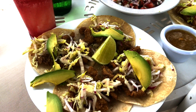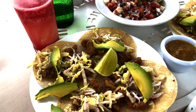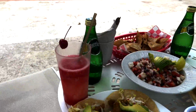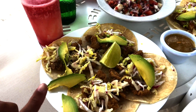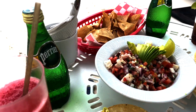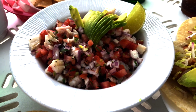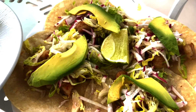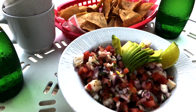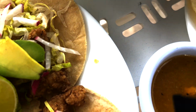We are in Marina Porto, Isla Mujeres, at this beautiful pool, and we're having a little bite to eat. I got fish tacos. Shawn ordered us some ceviche. He got these shrimp tacos. We had the complimentary chips, and then some mango salsa for our tacos.